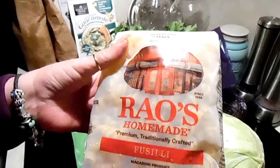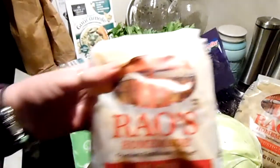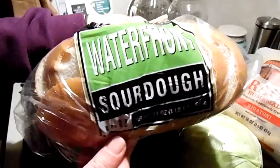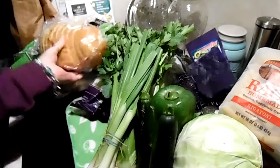I got some fusilli pasta. Just want to add to my pasta. And some rigatoni. I got another loaf of the waterfront sourdough bread. I love this stuff. It's delish.